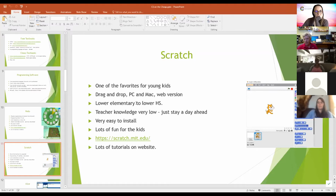3rd grade on up easily. Maybe if you know what you're doing, you go down to 1st and 2nd grade. Fairly straightforward. Again, you don't have to know much. You can just find some tutorials. Scratch has a huge amount of tutorials on their website. Kids love it. This is a big one. There's a Scratch Junior now too. Yes, there's various levels of Scratch.